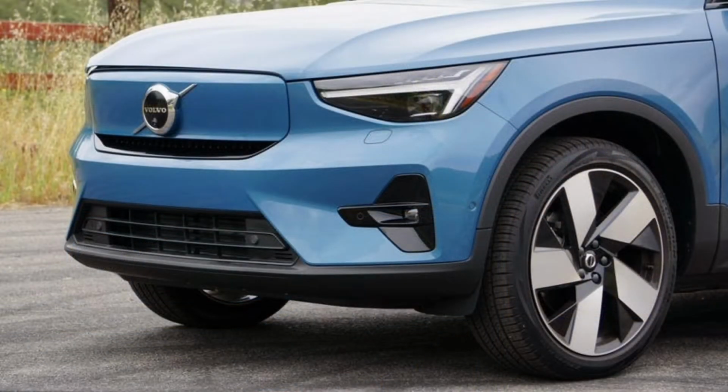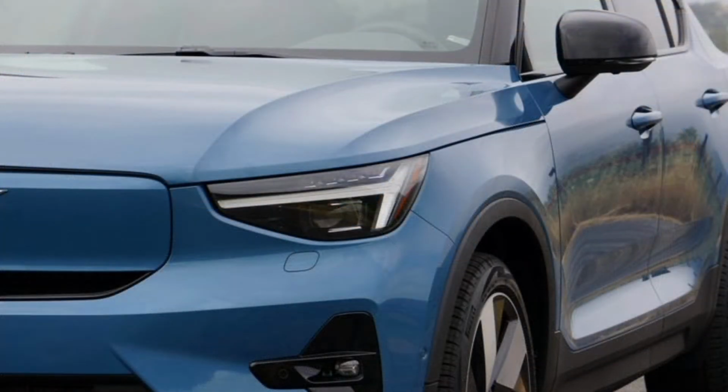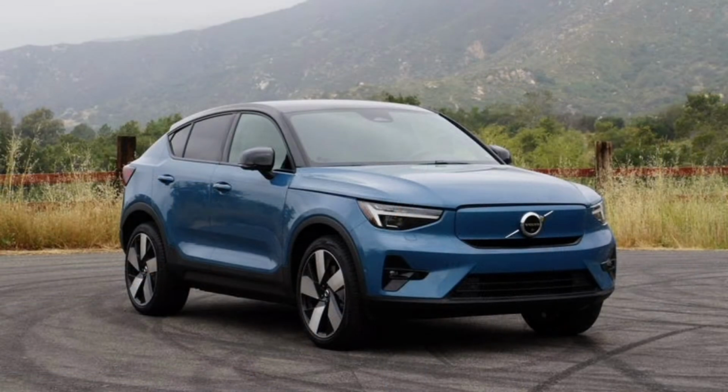Fundamentally, the C40 Recharge and XC40 Recharge are the same machine. Both are based on Volvo's CMA architecture and feature a battery pack with 75 kWh of usable capacity beneath the floor. In each, a dual-motor AWD powertrain spins out an impressive 402 horsepower and 487 pound-feet of torque. Although both recharge at a maximum of 150 kilowatts, the C40 ekes out a slight range advantage, scoring 226 miles instead of 223 in EPA certification.